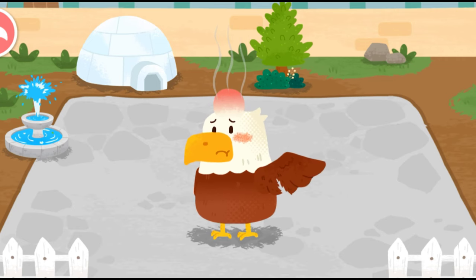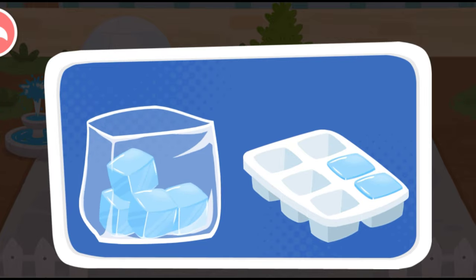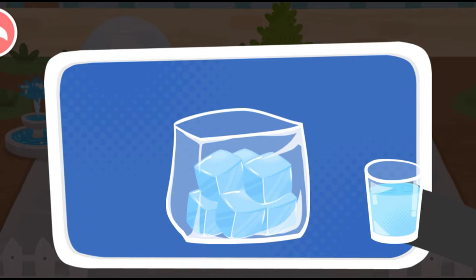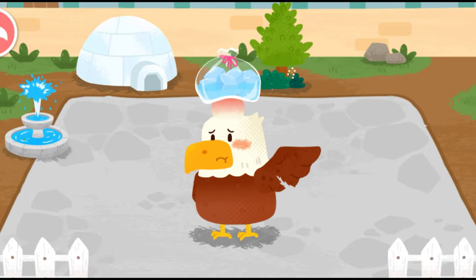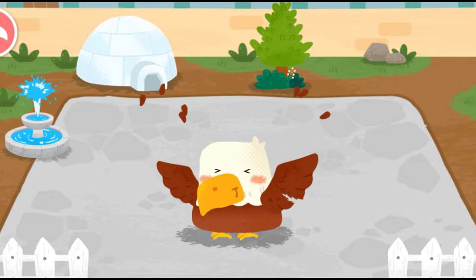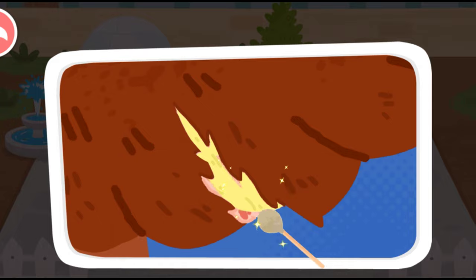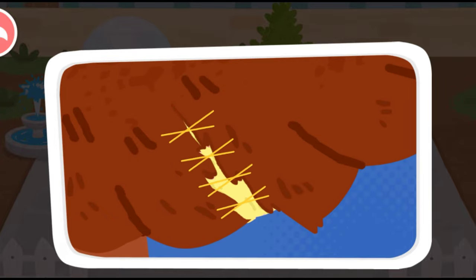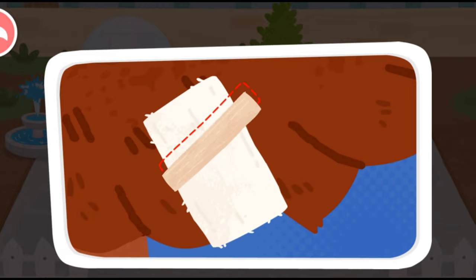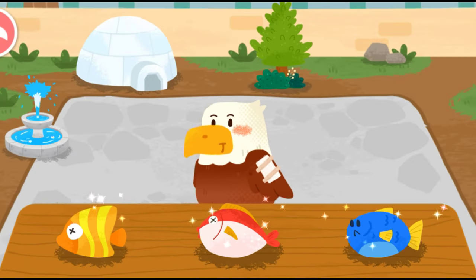The eagle hit its head and got a big bump when it was learning to fly. Make an ice pack. Ice pack can be applied to reduce swelling. Her wing got injured as well. Fantastic! The eagle can fly again! The eagle likes to eat fish.